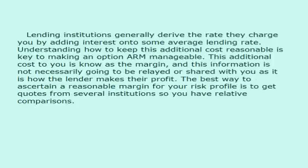Lending institutions generally derive the rate they charge you by adding interest onto some average lending rate. Understanding how to keep this additional cost reasonable is key to making an option arm manageable. This additional cost to you is known as the margin, and this information is not necessarily going to be relayed or shared with you, as it is how the lender makes their profit. The best way to ascertain a reasonable margin for your risk profile is to get quotes from several institutions so you have relative comparisons.